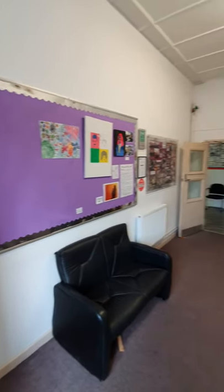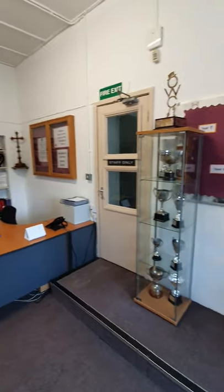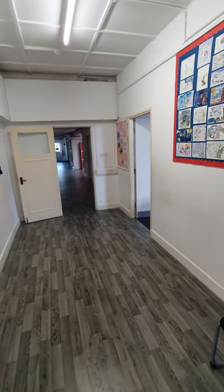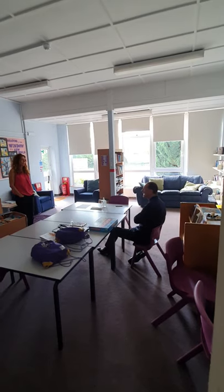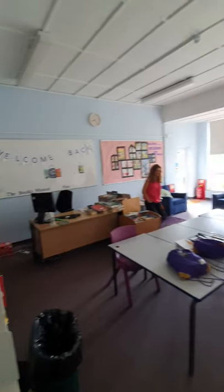This is main reception. This is the first point of entrance for staff in the mornings and also for students and parents. This is the main corridor. Here we have access to the IT room. And this is the library.